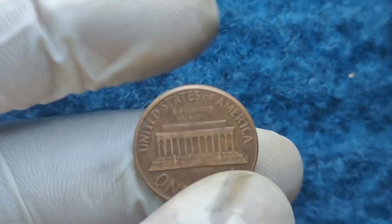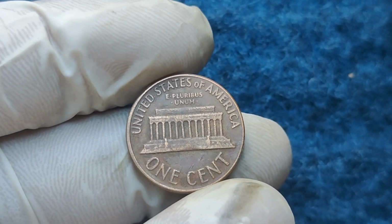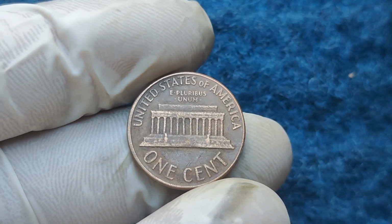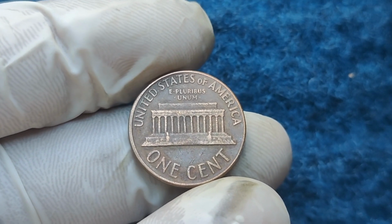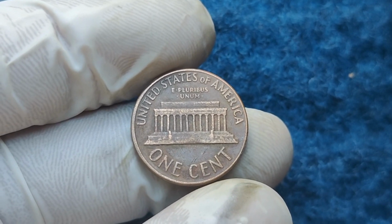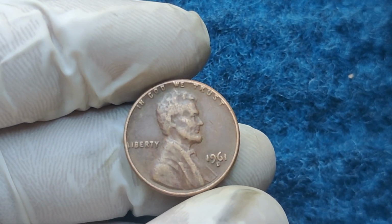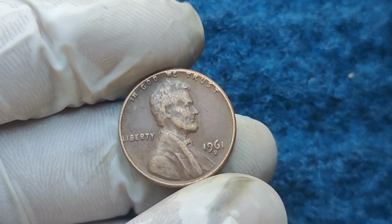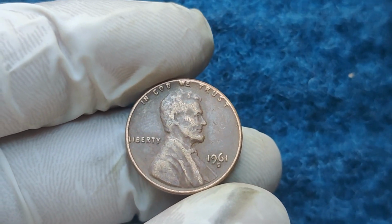But wait, there's more. The year and mint mark are just the beginning. Sometimes, the rarity of the coin or how many were made in a given year can also play a part in its value. Even though the 1961 D penny wasn't super rare at the time, there's been an increasing demand for high-quality coins, and that's what makes this one stand out. Plus, with collectors always on the lookout for high-value pennies, the competition can drive the price sky-high.